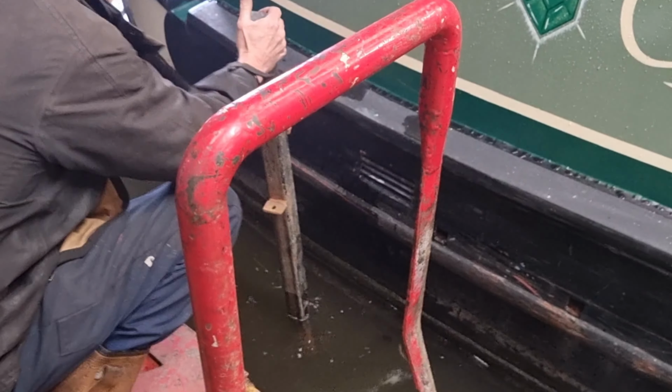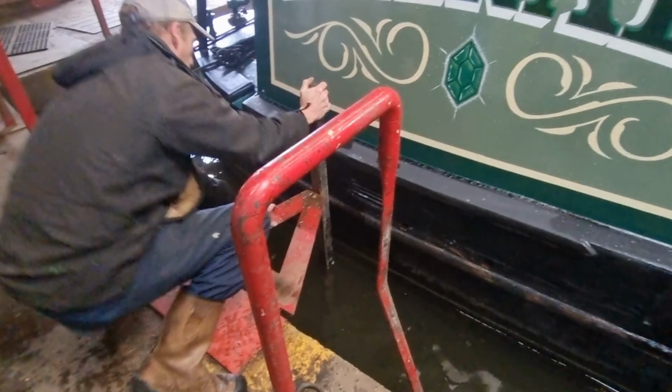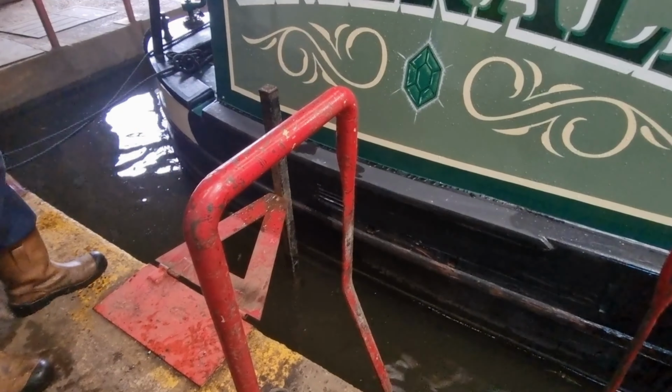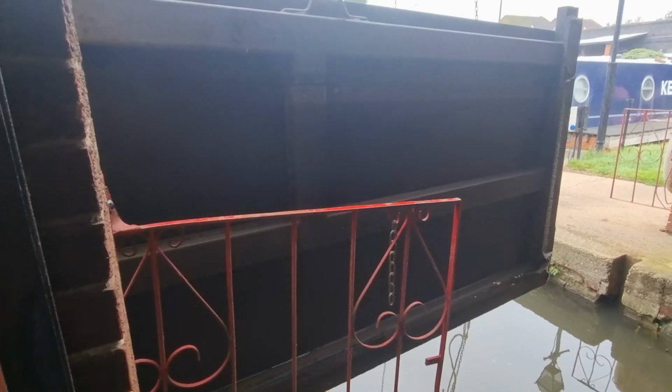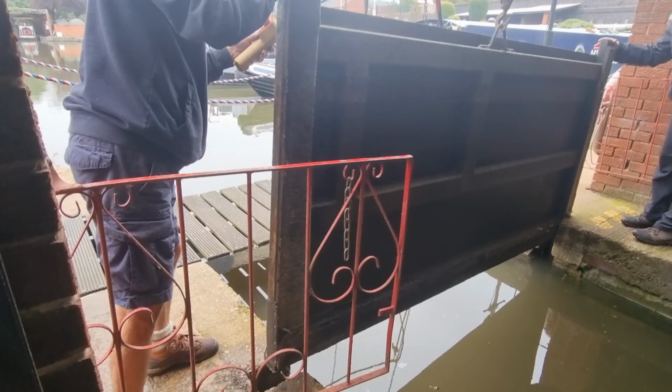So this is how they keep the boat away from the side, because obviously we've got to get down the side of the boat. So just put that bar in. And they put the guillotine down to stop the water coming in from the canal, which is always useful when you're blacking a boat.